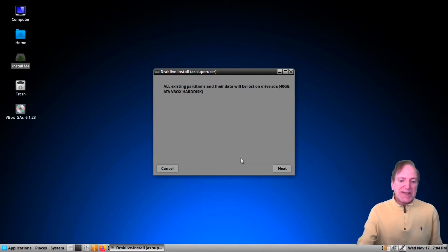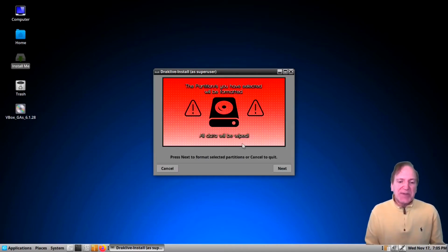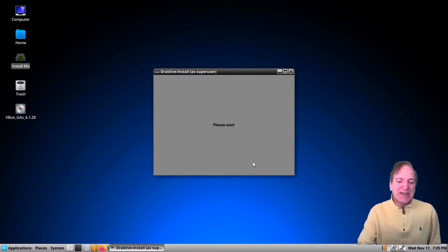Now it's going to tell me all existing partitions and their data will be lost. Oh no, that's okay. Nothing on there that I need. So now it's going to go and compute the total size, and then press Next. And it's got this really big, scary looking warning on here to let you know that everything I selected is going to be wiped out. So if you've got any important data, it's probably a good idea to back it up or not do it. This will erase everything. I'm going to go ahead and hit Next.